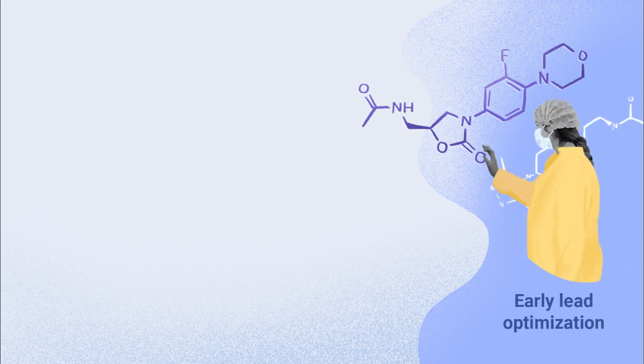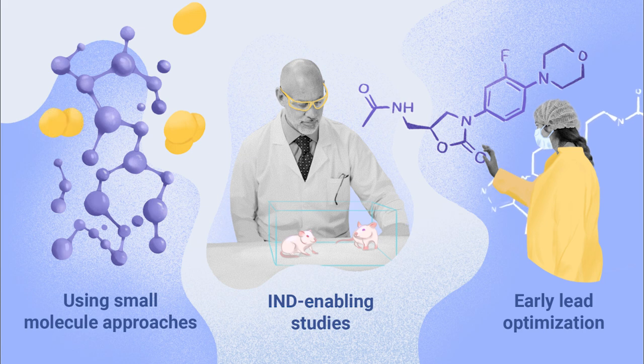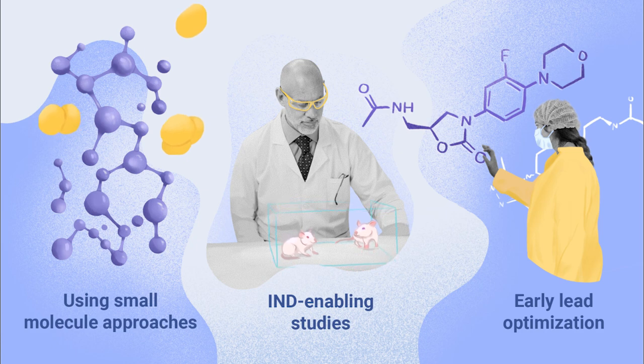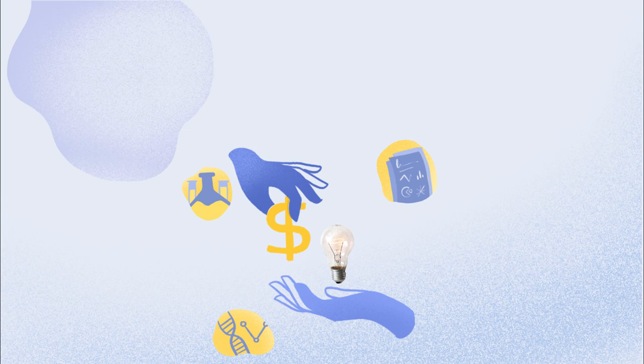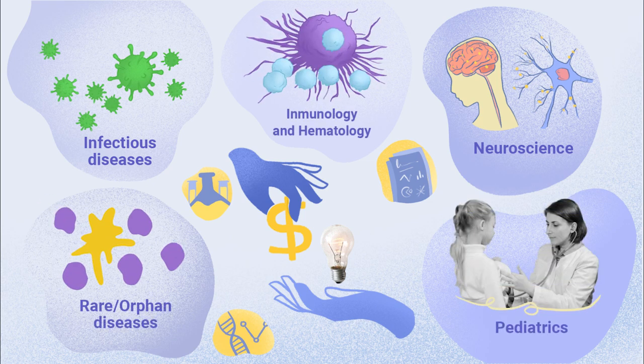Projects eligible for TRxA collaboration include early lead optimization and IND-enabling studies using small molecule approaches. Biologicals, including peptides or antibodies, cell and gene therapy applications, and medical devices, are not eligible at this time, and neither are repurposing efforts. Funding awards are not limited to specific therapeutic areas, although initial preference will be given to small molecule approaches in areas where C-Path has generated specific drug development tools. These areas include, but are not limited to, infectious diseases, neuroscience, rare diseases, and pediatrics, among others.